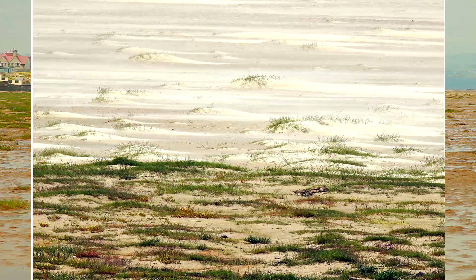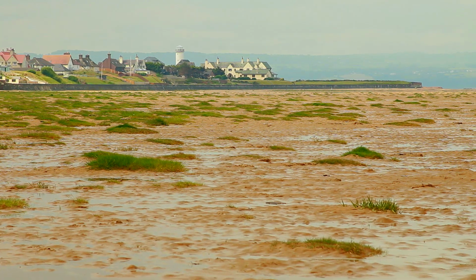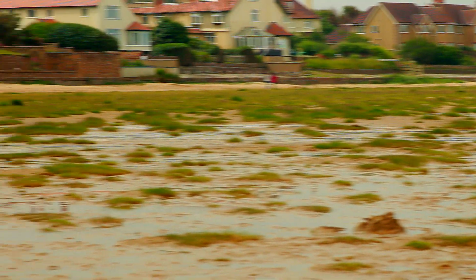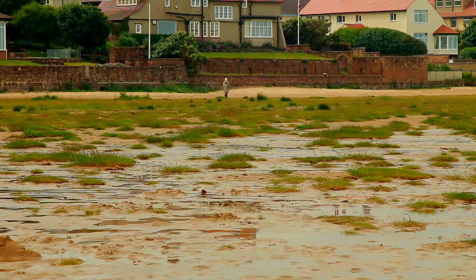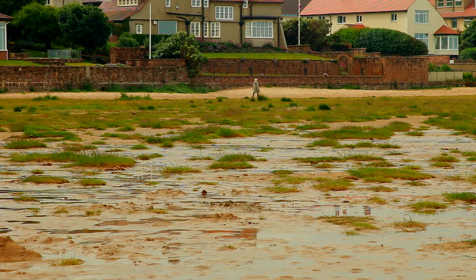So again, if you look down that way, you can probably see it a bit further in actually. I'll show you when we get there. You can see that it's the species on our beach that is going to form embryo dunes, because it collects up the sand as it comes in, and stops it getting inland.